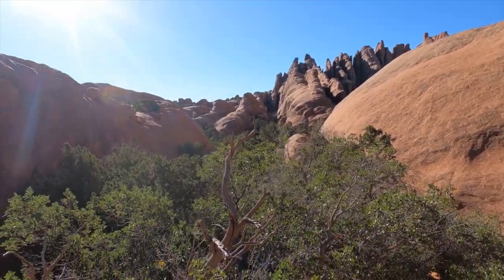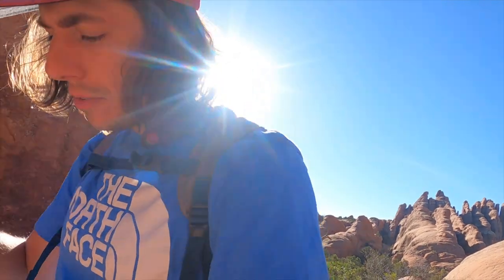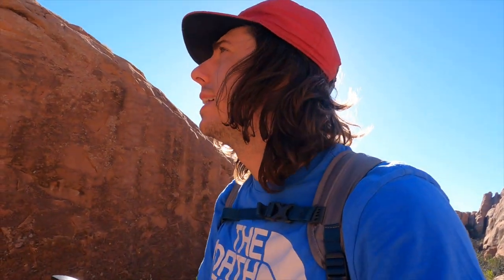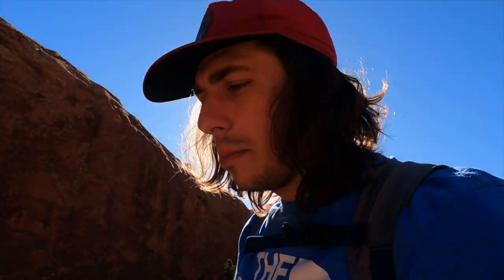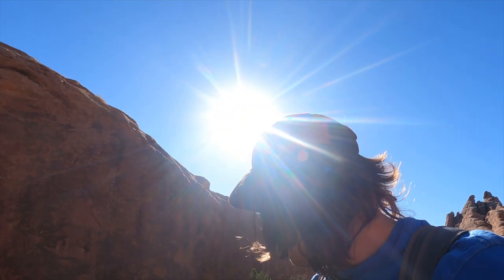Wow, this is pretty. Cool hike so far. We've gone a little over 2.5 miles. It means we've got 5.5 left, roughly, so not too bad. Sun's starting to come up. It is getting a little bit warmer, but we've still got a nice breeze and a little bit of that morning coolness. So we're going to see if we can finish it up before it gets to the evening heat.